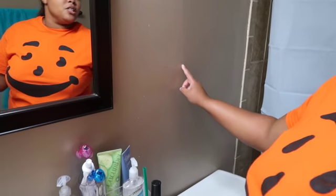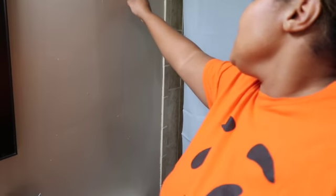I kind of want to go in here and just sand all these little specks here. Obviously, you can tell these are places that the previous owners had nails on the wall. And then I'm gonna get started.